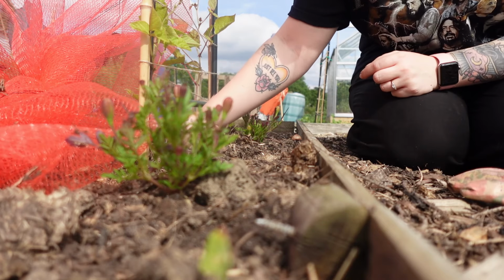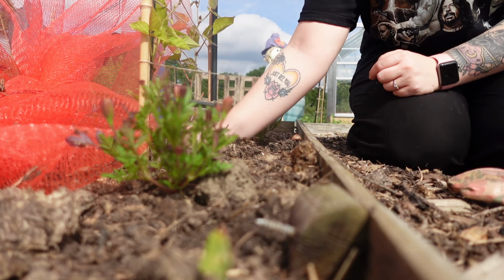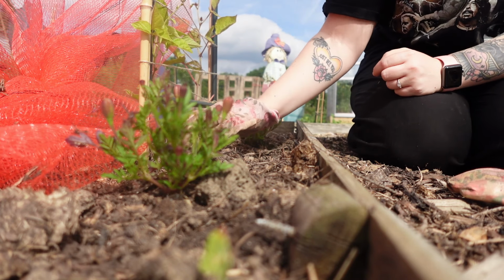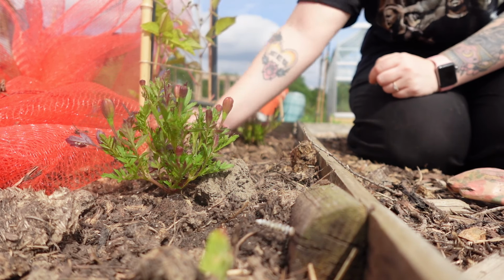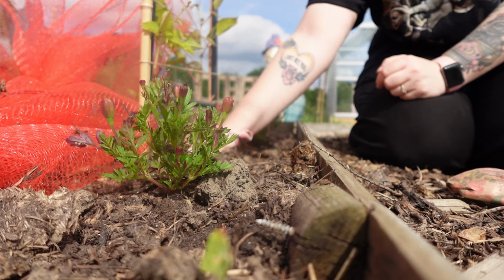I've not done a lot of beans because I don't know if I like them or not. I've tried not to grow that many. Right, they're in. Good luck. Please don't get dug up by mice.